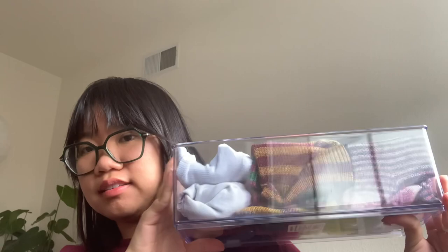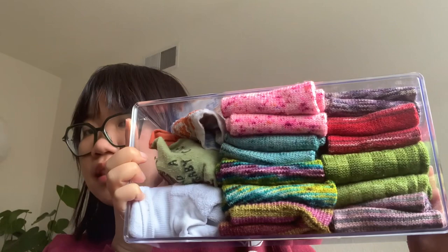So I already showed this one, but as you can see, I keep my store-bought socks here, but I have so many more that are just in my closet. But like I said, I just fold them up like so and store them like this so I can see everyone. I'm pretty sure this is every pair of socks I own. Every pair that I've made. So that's really exciting. This is not a pair of socks.